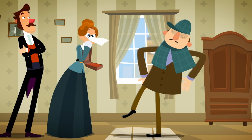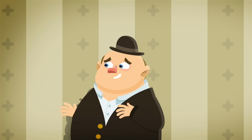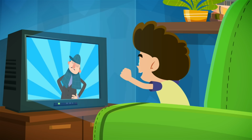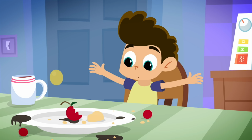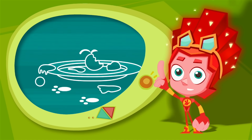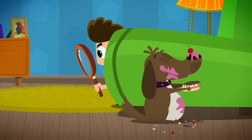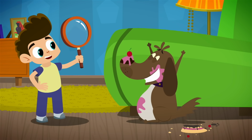In order to become a detective or an investigator, you need to be very attentive and astute. Because detectives solve mysteries, find missing things, and detangle the most twisted cases. For instance, who ate the whole cake without permission? A real detective will notice the minor details right away. Crumbs under the sofa, a trail of paw prints across the room. By following the clues, a real detective will easily discover the thief.